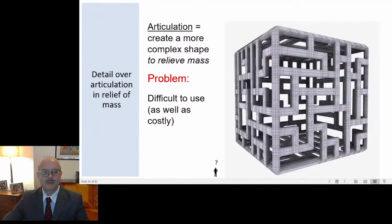It tends to minimize the worth of the people that work in that building or have to walk around it or live in it. And so one way of relieving mass is by having a very complex set of voids and spaces, which architects call articulation. So you create a very complex shape. The complex shapes are difficult to use. It's difficult to fit all the uses you want in it. They're also quite costly to build. And once you're inside the building, they make the building very difficult to navigate.